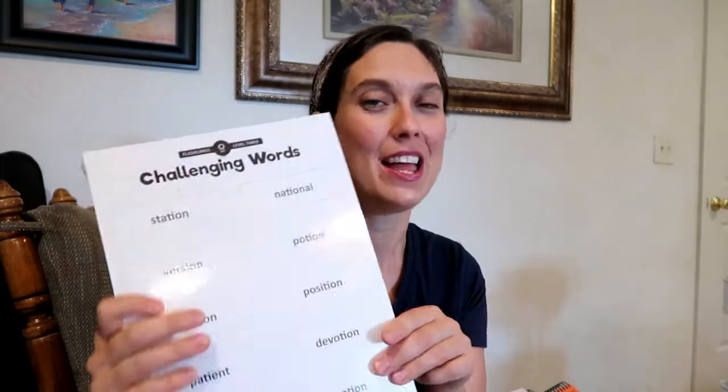There's also a whole pack of challenging word flashcards, which I haven't even opened yet, but it'll have words like station, national, potion, all the shun words or whatever. And so we'll just kind of get faster at reading those.